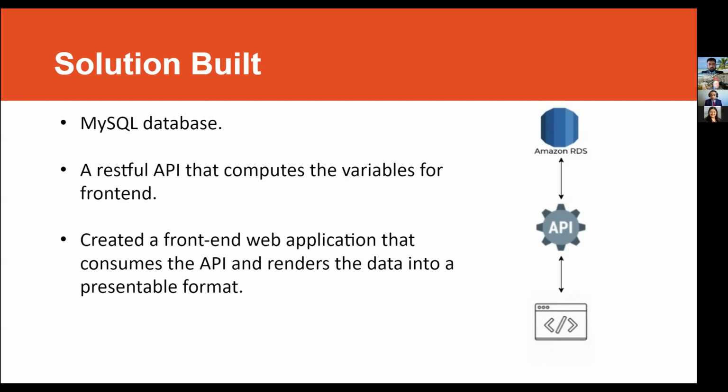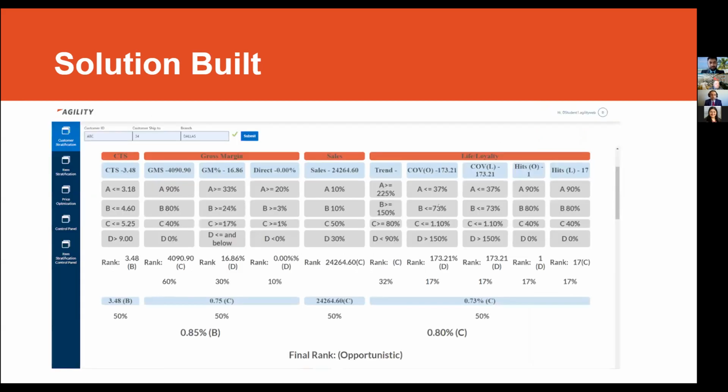And this was one of the challenges we had, but we successfully implemented it at the end. So here's a screenshot of what the final product will look like after consuming the API.